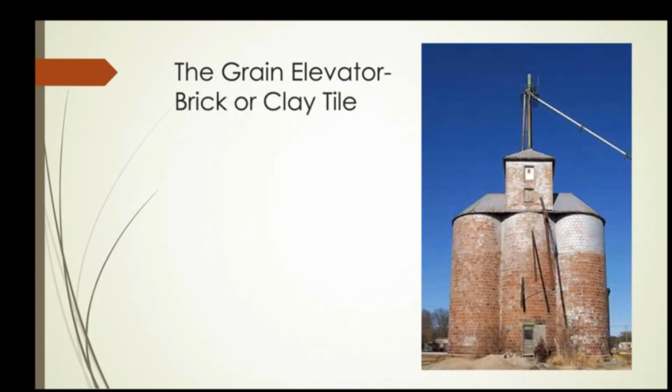But they didn't just make them out of wood. How about brick and clay tile? I've seen a number of these. There's a great one in Webster City, Iowa. It's no longer used, but it's as much an antique and probably on the National Register of Historic Places as anything. And I looked at this and I said, I don't need one, but I want to build one because somebody's going to want to do this.